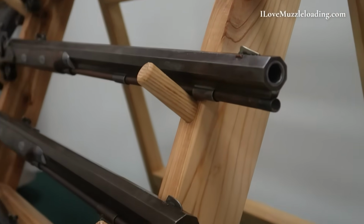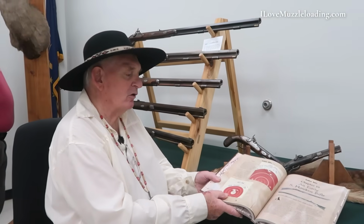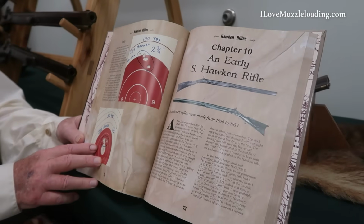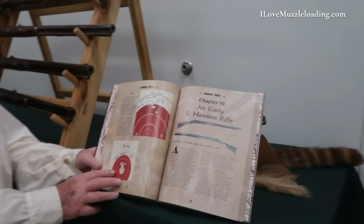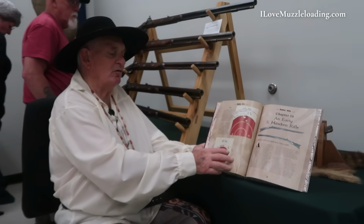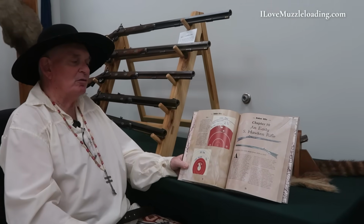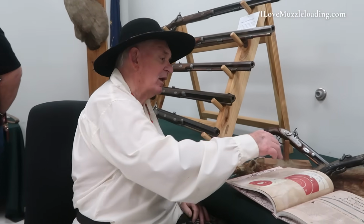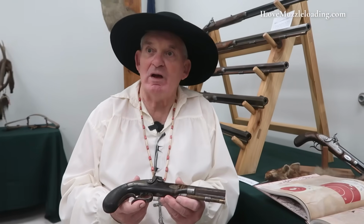This book is available through the NMLRA, and you can purchase it there. Now, I happen to turn here to the Sam Hawken chapter, and basically in the book, I go through all of these stages and show you examples of trigger guards, butt plates, hammers, and all that. And I did a lot of testing of rifles, and so forth. If you get around 2 inches at 100 yards with open sights, that's pretty good shooting. In other words, it's not like a bench rest rifle.